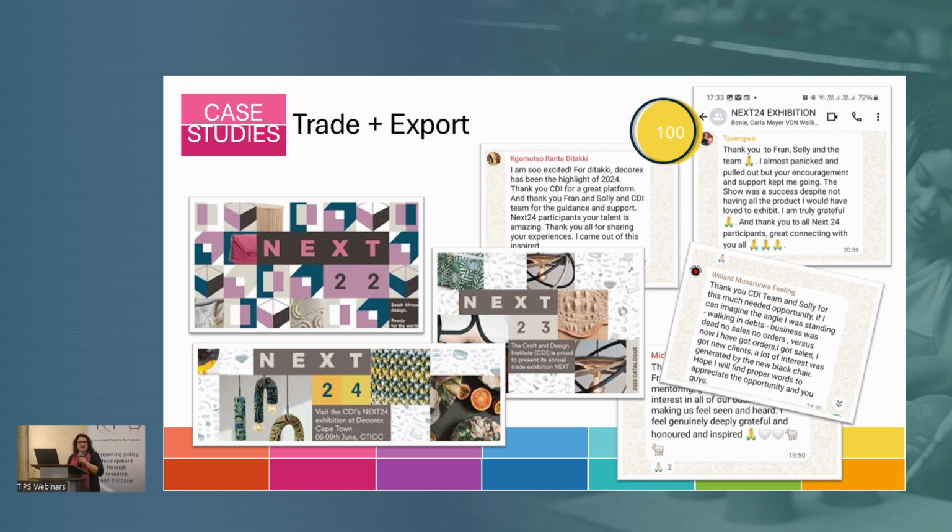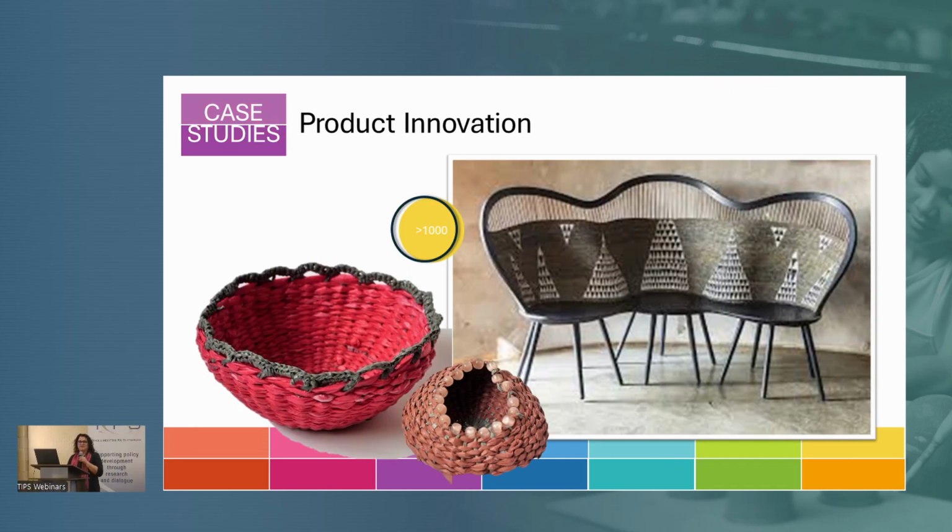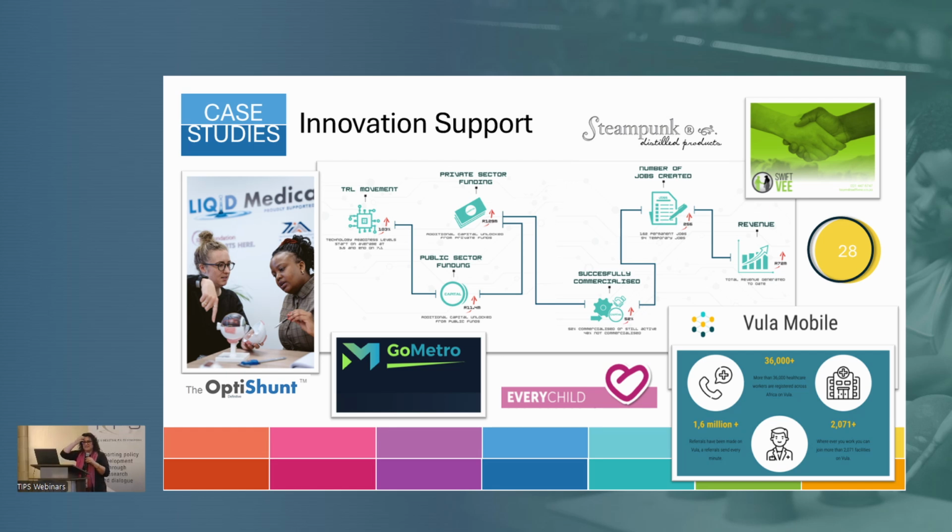Product innovation is an ongoing process of innovation in response to market opportunities and customer feedback. And the question here is, again, how do you build the agility of a business owner or business driver to be able to read that market and respond? Innovation support is another activity that we support that is really about supporting an idea at early, pre-commercial stages, which for a lot of entrepreneurs is R&D, that's time, that's resources that they don't have access to.